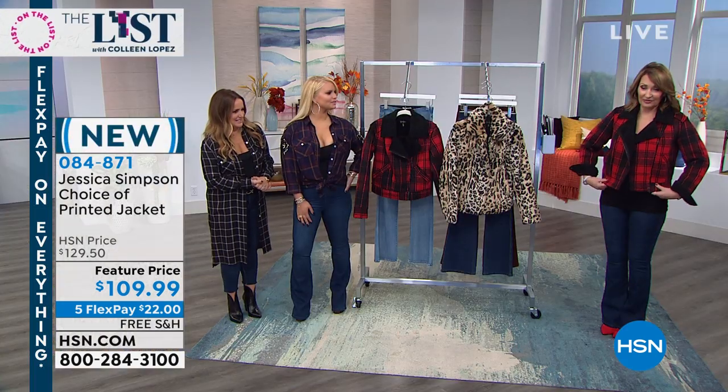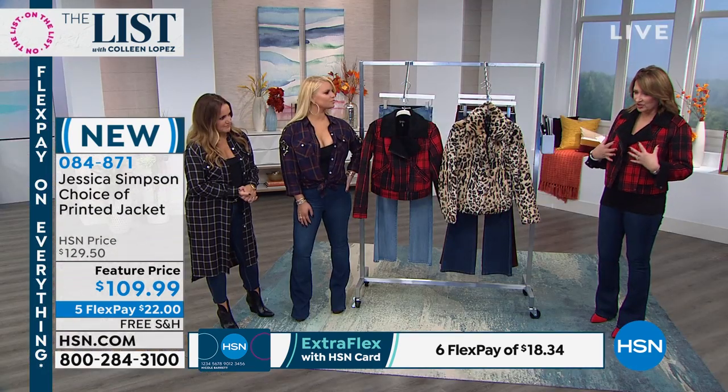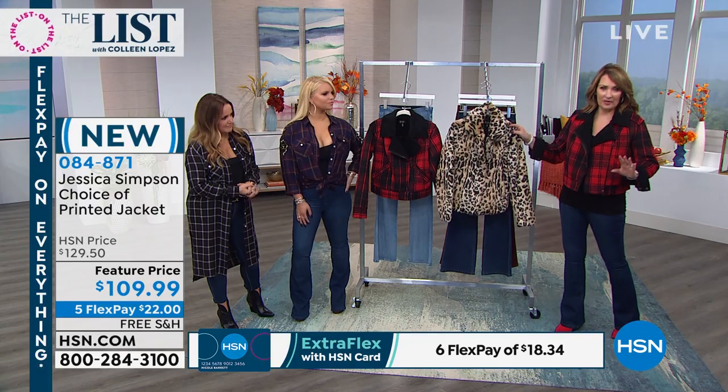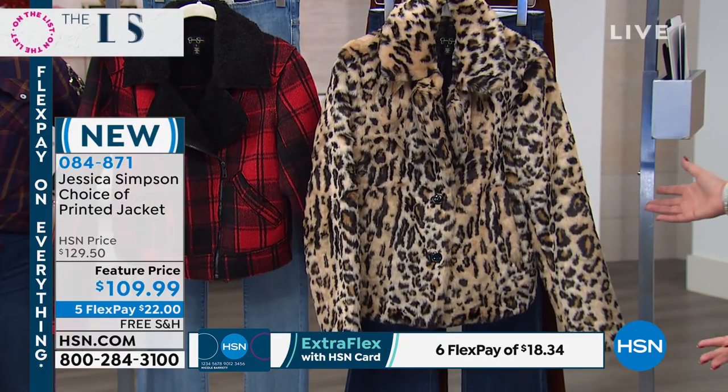They're both very different. This one has pockets. It has this faux shearling. It has this great, almost like a moto style. So it has a fun little zip. And it's obviously done in this great, gorgeous plaid in red and black. And then we also have a leopard. So it's two very different jackets here, you guys.